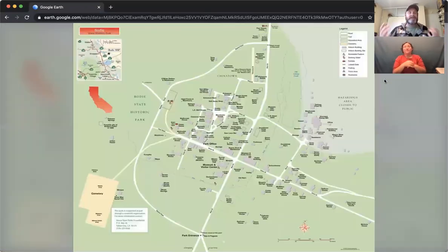But before we jump down into the state park, here's a map of what Bodie looked like back in the day. And this was a large mining town. It was founded by William S. Bodie in about 1859. He found gold out here, and they started building this up. And in about 20 years, 1880, there were about 10,000 people that lived here, and there were about 2,000 buildings in this area. There were about 30 gold mines, 65 saloons, brothels, gambling halls, opium dens, as well as some legitimate businesses like newspapers, churches, and a few banks, and even a school.